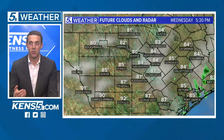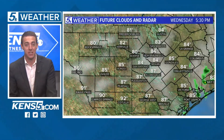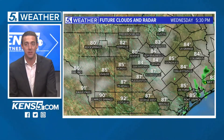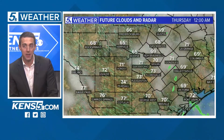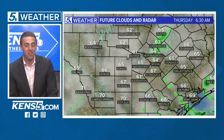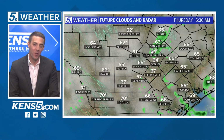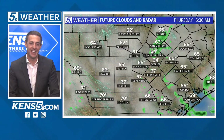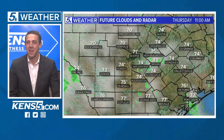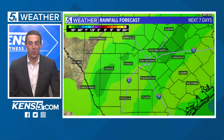We move into the afternoon on Wednesday into the 80s, maybe even 90 down at Carrizo Springs, 92 in Cotulla. Check out Eagle Pass, sitting at 91, 87 in Pearsall, and then 85 in Uvalde. We move into Thursday morning. Temperatures in the 60s. Future clouds and radar still trying to bring us some rainfall. It's a really hopeful model for today. It's trying to bring us some shower activity over the next couple of days, but not expecting that. We move into Thursday afternoon. Temperatures will eventually rise into the 80s, so another warm day there.